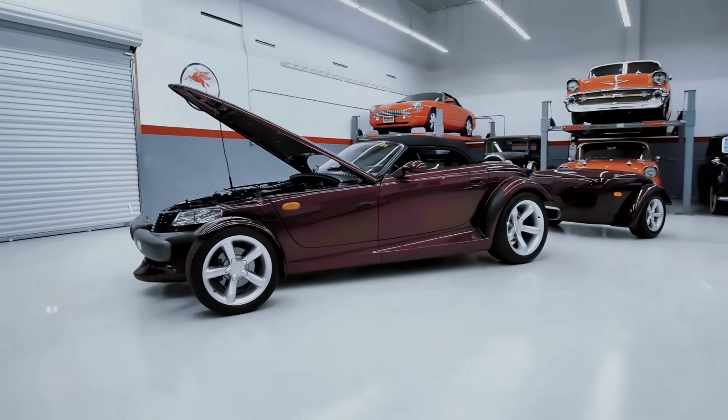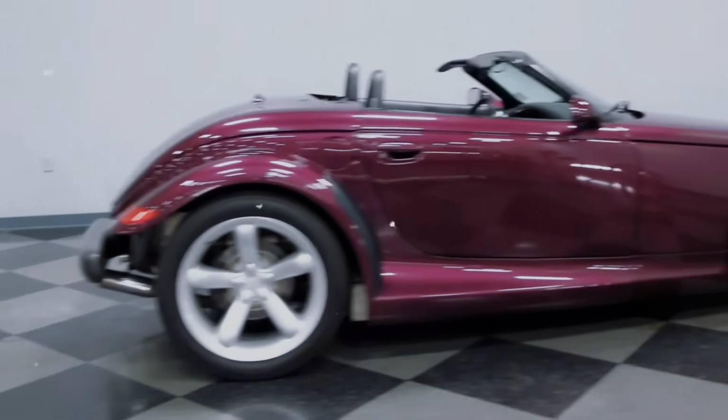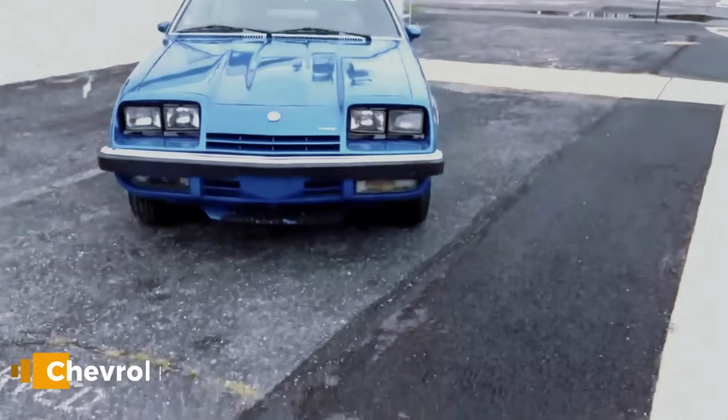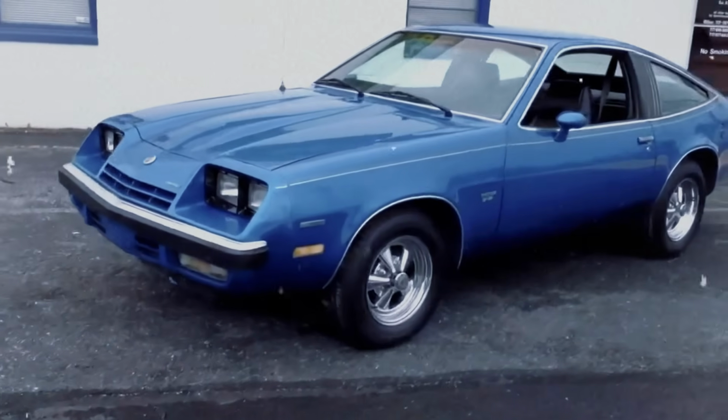But now we enter the absolute peak of American automotive engineering disasters. Number 2 is a mechanic's worst absolute nightmare. Brace yourselves for the engine bay from hell. Coming in at number 2, the 1975 Chevrolet Monza V8.